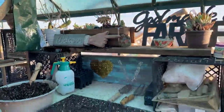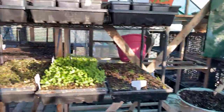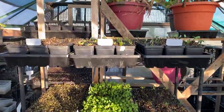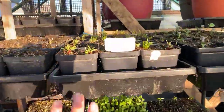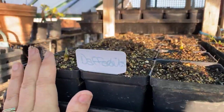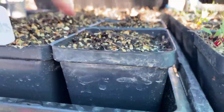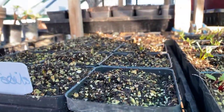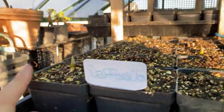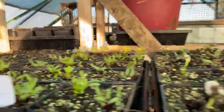Okay, so here's my workstation. This is where I usually sit, guys, and look at this glorious view. We've got clusters of beets coming in here, the little daffodilians. They look so cute. You can see I'm just trying to push through. See one right there? They're just so beautiful. I'm hoping I feel good enough to plant my bulbs tomorrow.